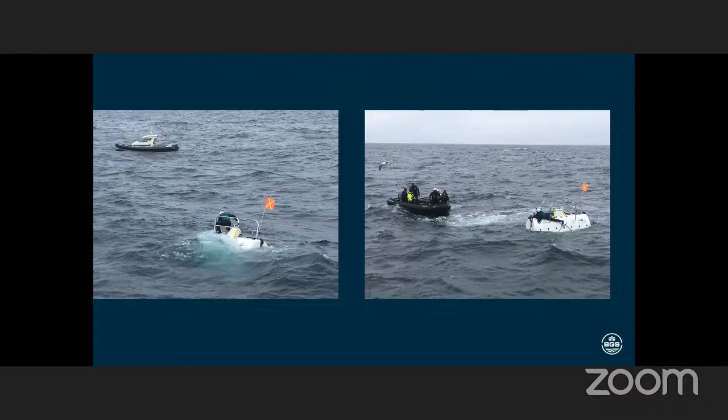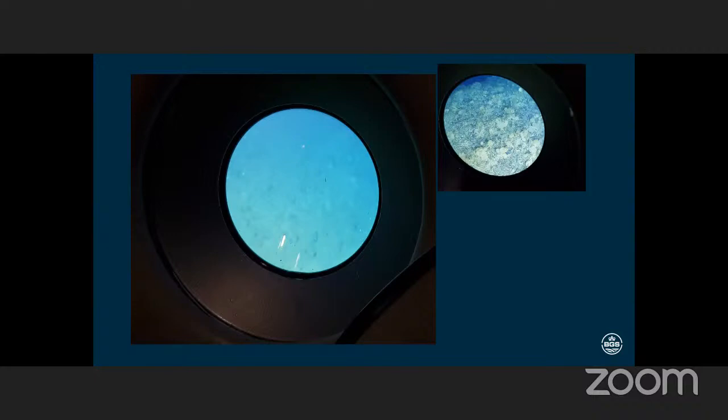You climb into the submarine, get all settled in. The vessel gives last minute safety checks. You are cast adrift and you sink to the seafloor. And the moment where you see the seafloor emerging out of the darkness is just one of those experiences that will last forever.